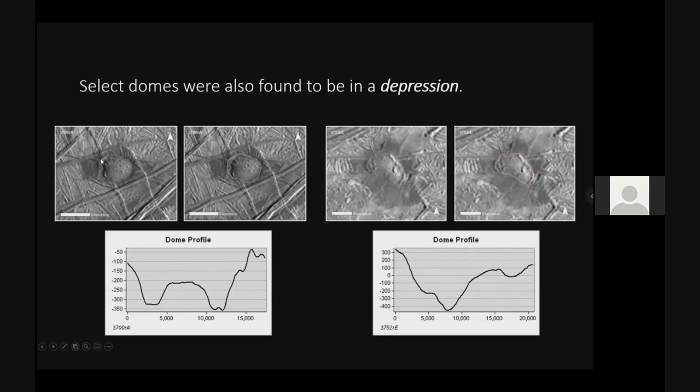I wish I had included the transects for everyone to see, so you'll have to take my word for this one. But when you look at the topographic profile of these domes, looking further away from our dome, you'll see that there is a change in elevation. So you have your depression followed by your dome formation, then a depression on the other side, and then the elevation increases. The same could be said for the dome that's shown on the right. You have this decrease in elevation, so you have your depression followed by your dome formation, and then your depression on the other side.